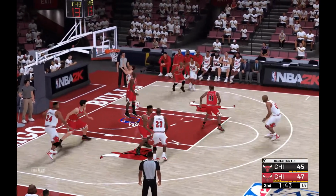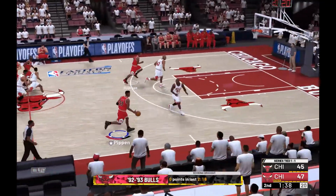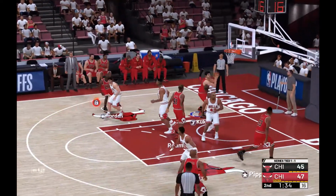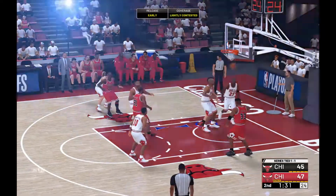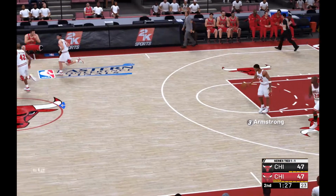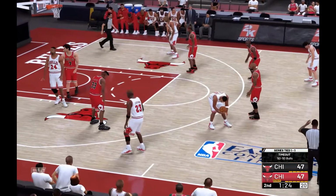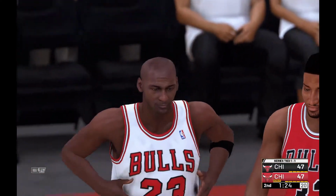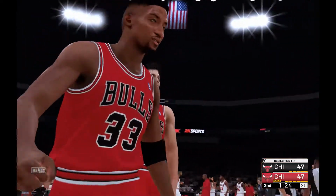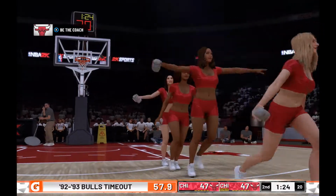To the middle, Paxson, and it's blocked by Jordan. Kukoc gets the bucket. And that's his strong suit, the ability to find his way through the D and finish at the rim. And the first timeout of the game called for Chicago. And with the tide running against them, needs to talk it over with his guys. Well, Greg, I think I love the timeout call. At least it gives you a shift in momentum. It's a smart move.